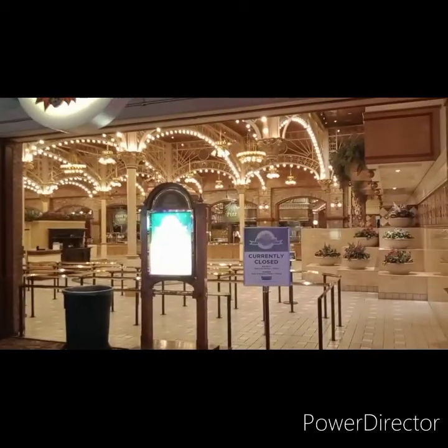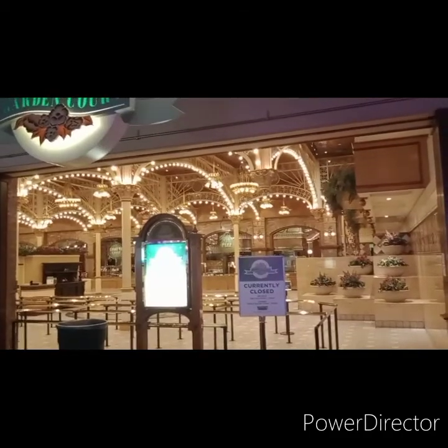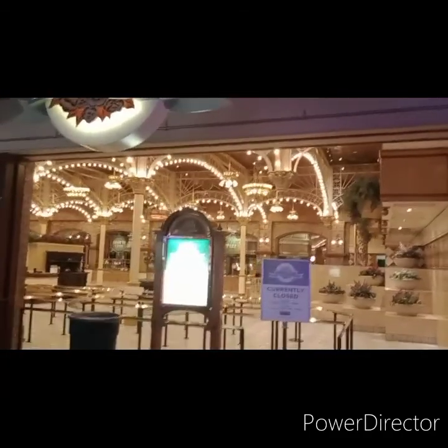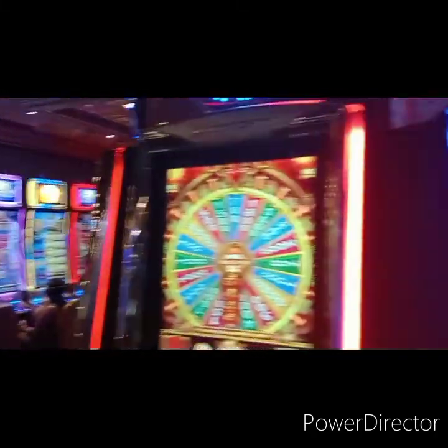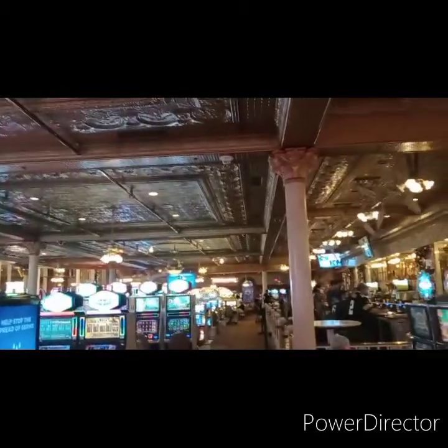All right, so this is the Main Street Buffet. Looks like they are open. The buffet opened in May, and I did a video about that back in May, so here are a few new slot machines. All right, they also have a bar here. Let me get a closer view of that.